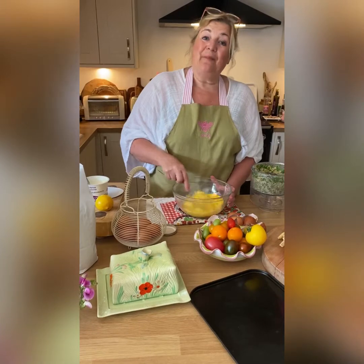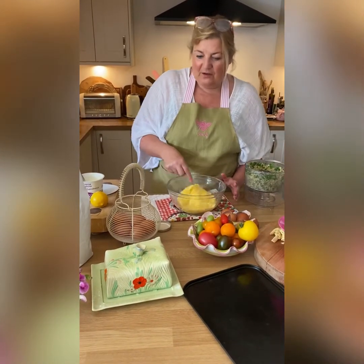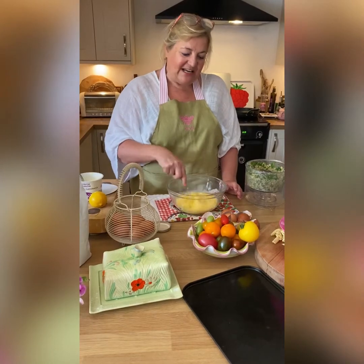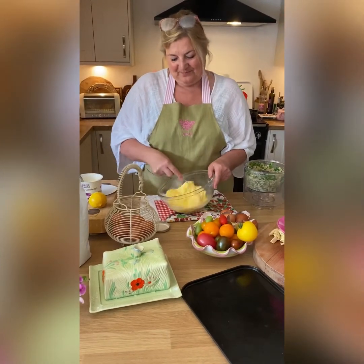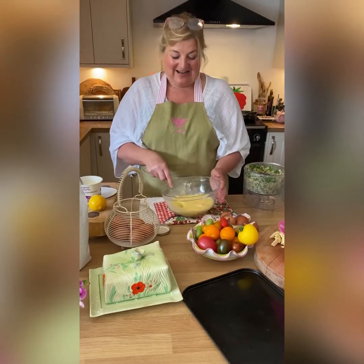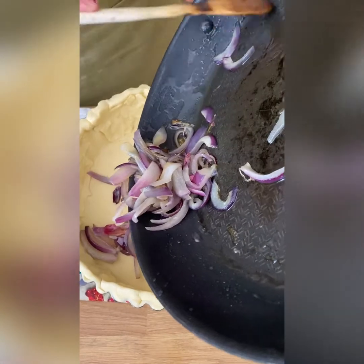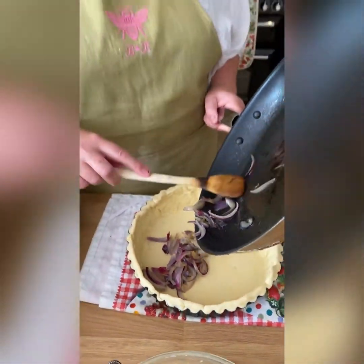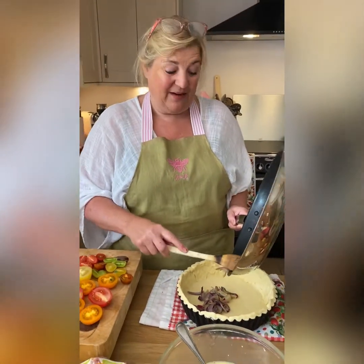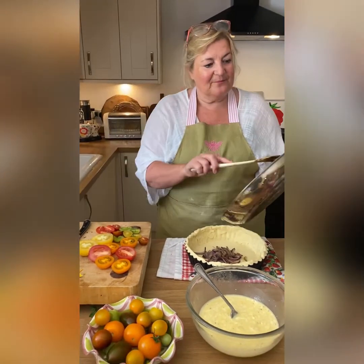So I'm just going to go get my flan tin from the freezer, and then I'm going to fill it and make it look really pretty. It's going to be the prettiest tart in pretty land. I've got to say, I just softened off in a bit of olive oil a small red onion as well, just to put at the bottom, give it a little bit of extra flavour.